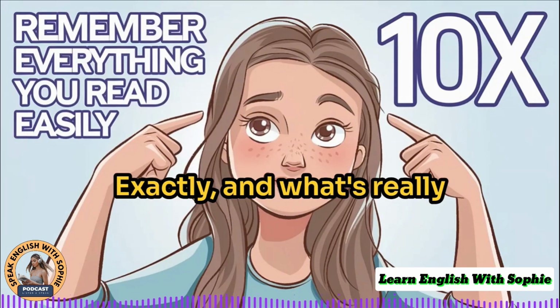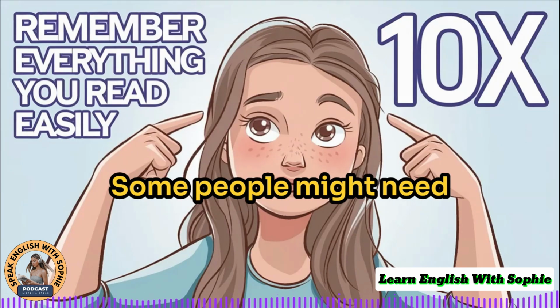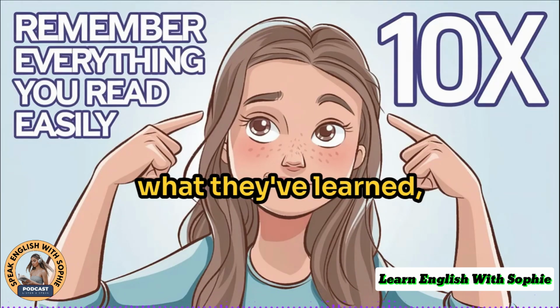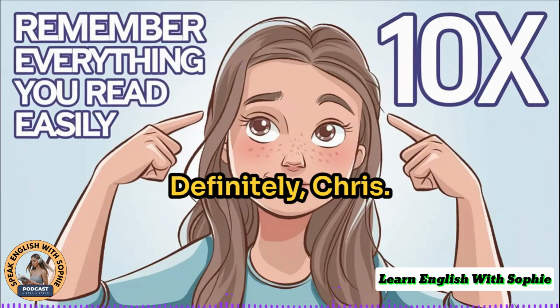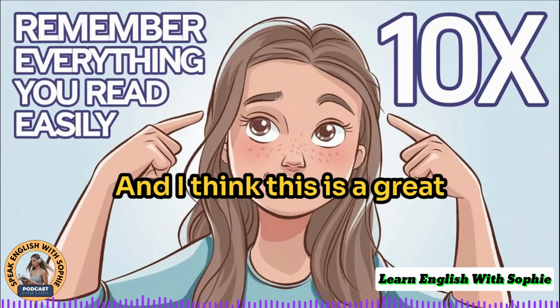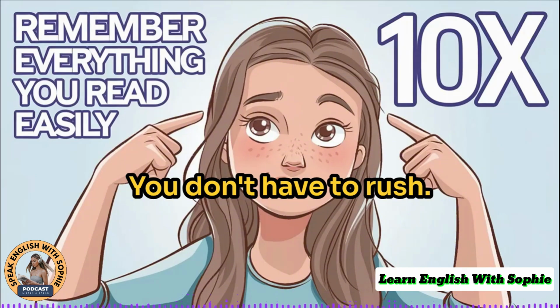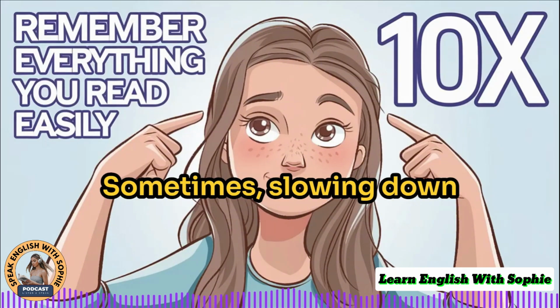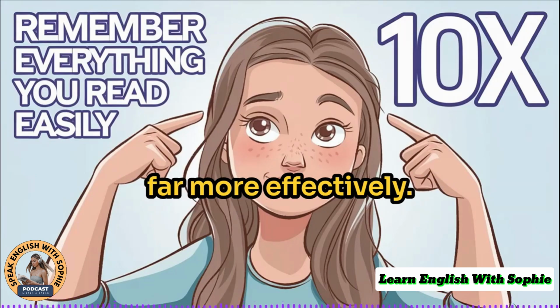Exactly. And what's really important to remember is that this balance looks different for everyone. Some people might need more time processing what they've learned, while others might be able to move through the stages a bit faster. Definitely, Chris. And I think this is a great reminder that learning is a personal journey. You don't have to rush. Sometimes, slowing down actually helps you retain and use the information far more effectively.